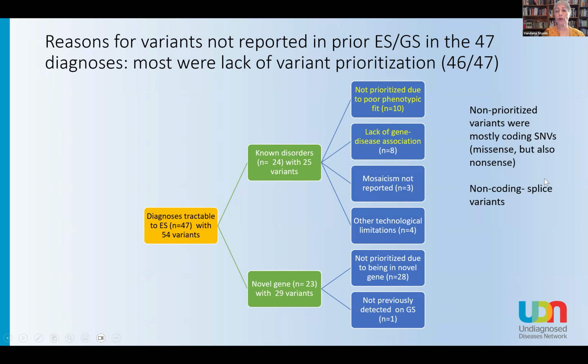I don't have time to go over all the variants, but in essence, the non-prioritized variants were mostly coding SNVs. Most of them were missenses, but there were also some nonsense variants that had not been prioritized for many of these different reasons I have categorized here. There were also some non-coding, such as splice variants at the exon-intron boundary that should have been tractable and were detected, but were not prioritized.